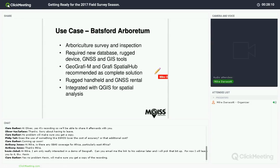The second example really touches on one of our core market sectors, which is arboriculture. With this particular customer, they were really starting from a much lower requirement, where they needed to go out and capture something into a database that maybe had some existing attributes. So the database itself needed setting up alongside some form of GIS desktop tool, and then the requirement was to take the information out into the field and update the database both with coordinates and have the ability then to perform annual inspections for tree risk.